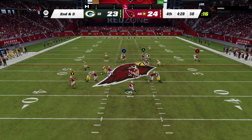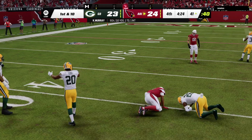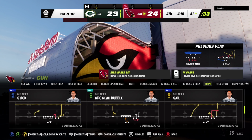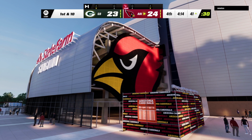Here's Murray from midfield. Got his man, Robbie Anderson. And he'll be brought down just shy of the 40. Well, that's now 4 completions in a row. A good bounce back following the interception last drive. Certainly not letting it affect him, that's for sure.